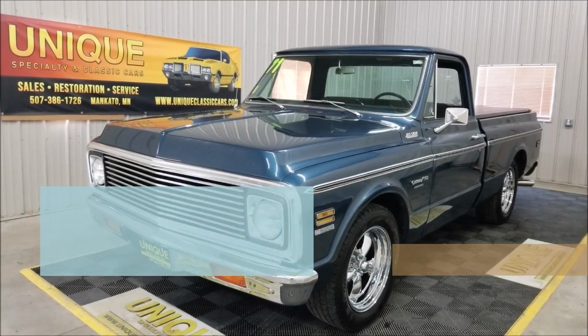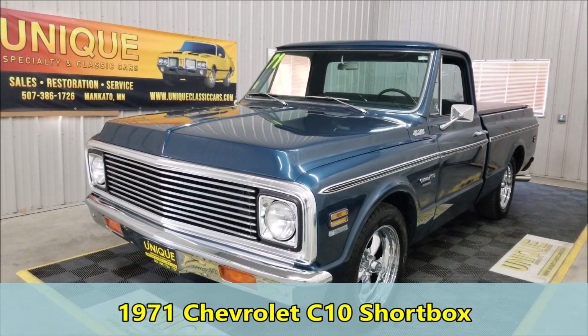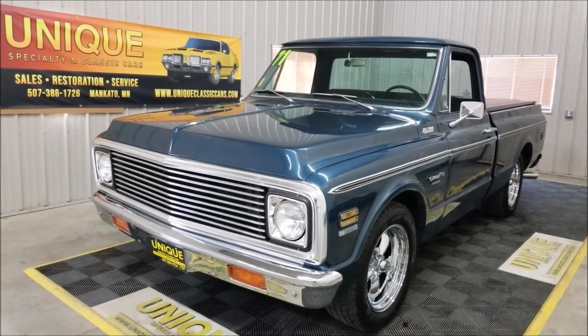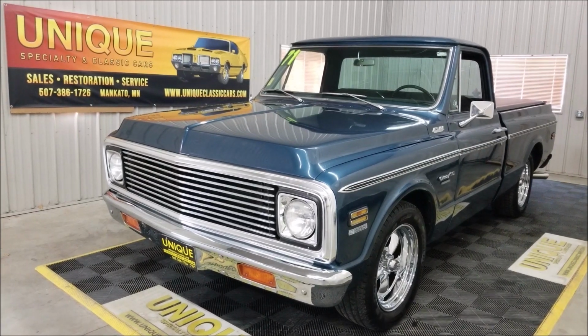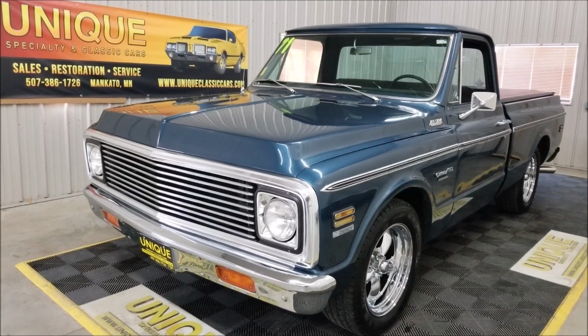Here's another beautiful Chevy pickup in. Very nice truck. And as you know, right now, pickups are extremely hot. Been selling a lot of these. And here's your chance to own the most recent one. 1971 Chevrolet C10. Regular cab short box.